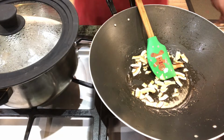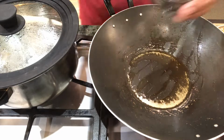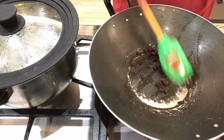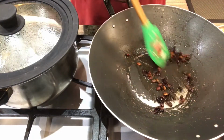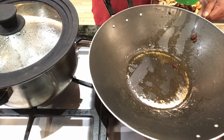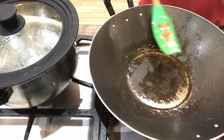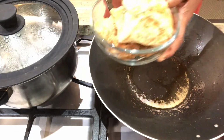My water is getting boiled on the other side. Let's take this out. We're going to put the raisins. Ready to see how it gets plumped up. And I'm going to just take it out. Okay, so here are the fried nuts. We'll keep it aside. And now I'm going to put the jaggery.